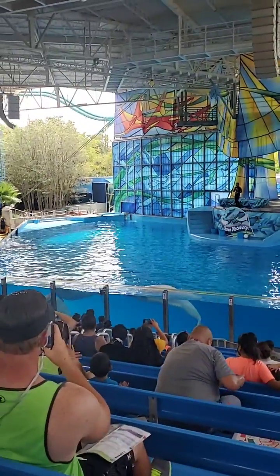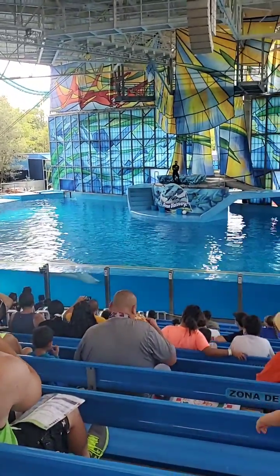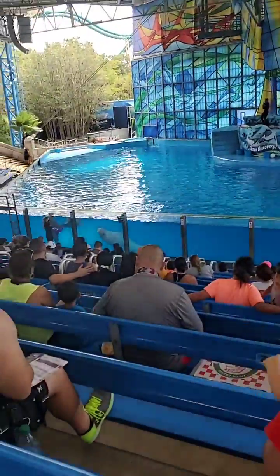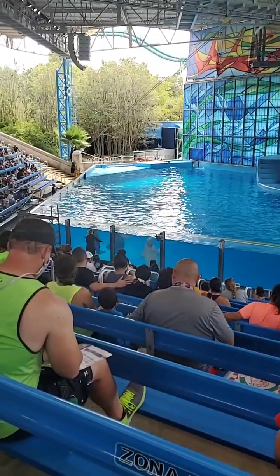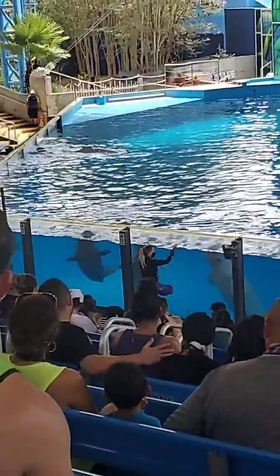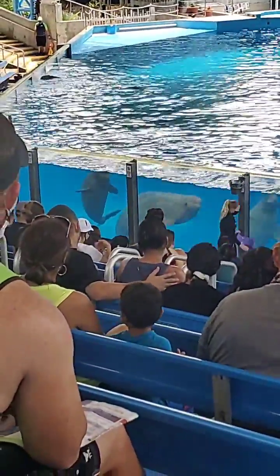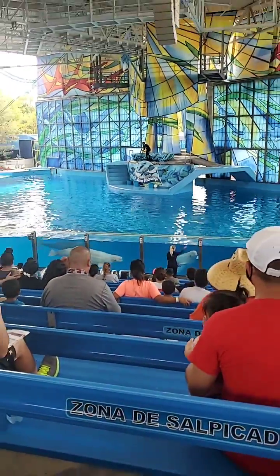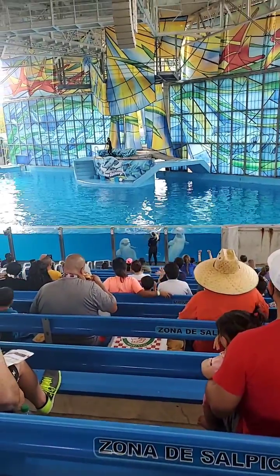Now you might recall I mentioned beluga whales are from the Arctic, which means they reside in chilly waters. They're playful whales, and for some of you, this means we're about to get you a little wet. All right, ladies and gentlemen, let's hear it for our incredible pod of beluga whales.